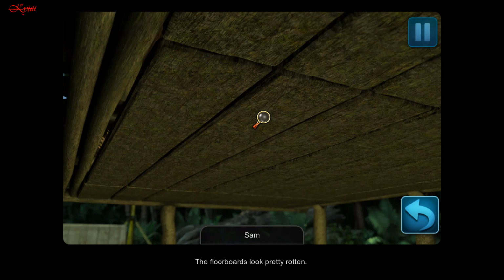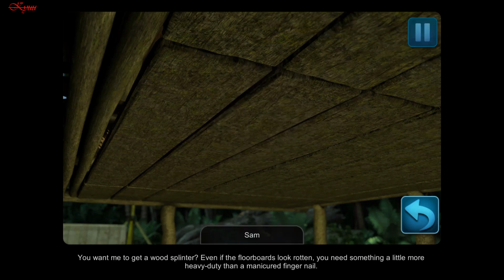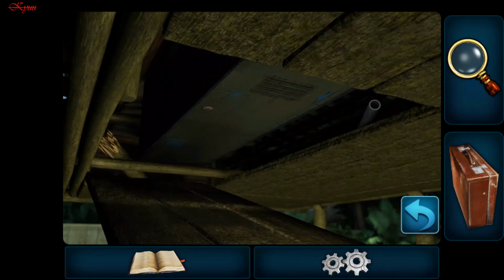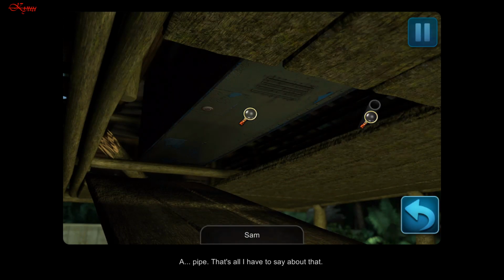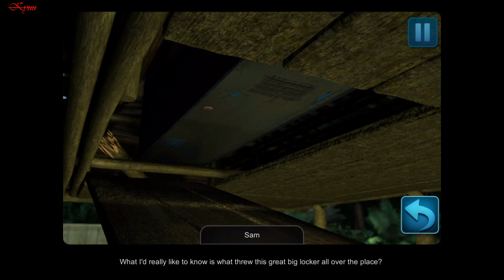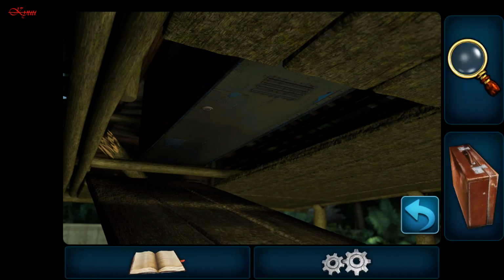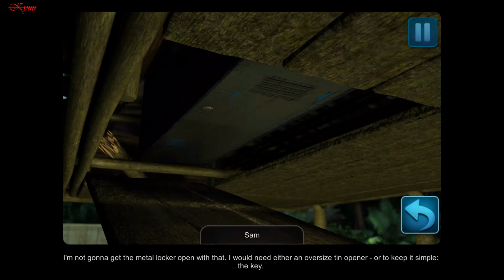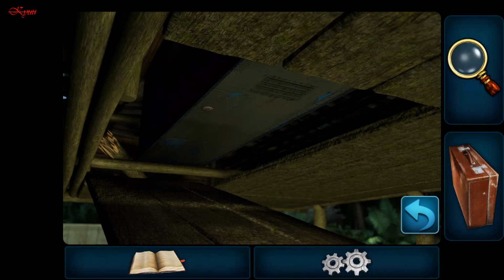The floorboards look pretty rotten. You want me to get a wood splinter? Even if the floorboards look rotten, you need something a little more heavy-duty than a manicured fingernail. A pipe. That's all I have to say about that. What I'd really like to know is what threw this great big locker all over the place. Feels kind of locked. I'm not gonna get the metal locker open with that. I would need either an oversized tin opener, or, to keep it simple, the key.